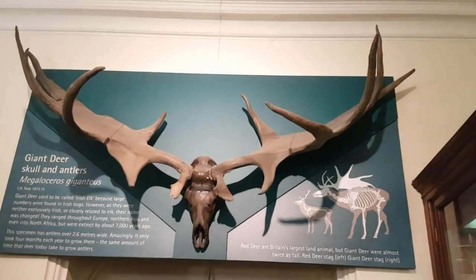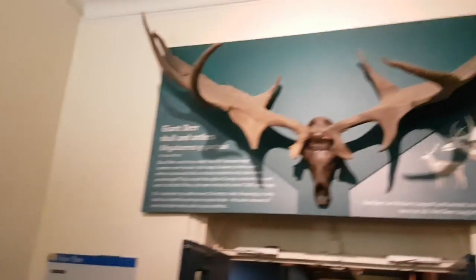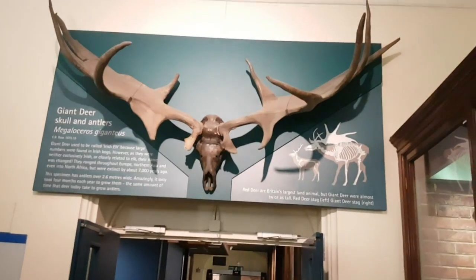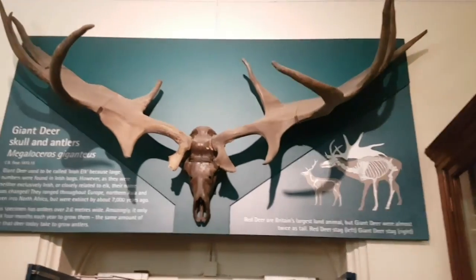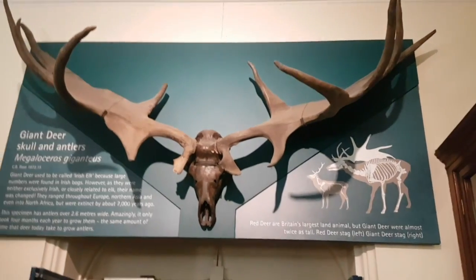Well, that's a giant deer. I'm not saying that's a giant deer, I'm saying that's a deer and it's a giant one. Oh dear. Skull and antlers, that is big. That's huge. It's very hard to explain on a camera, but I would say the span is about 8 foot. That is huge.